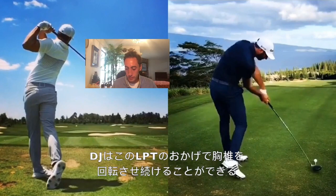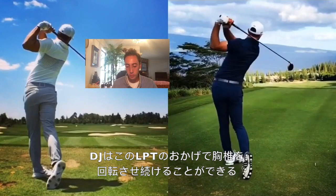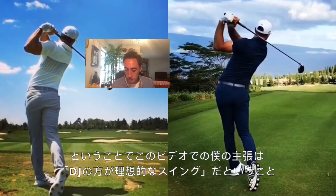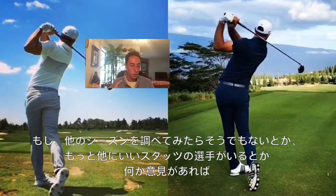And then from here, because he's stayed in LPT longer, now he's able to release his mid-spine, the thoracic, through the shot and get a little bit less stalled out, and as well, I think relieve some pressure off the lumbar spine more effectively than someone like Koepka. So, in review, my claim is that Dustin Johnson has a more optimal golf swing. I would say his mechanics prove that in this analysis we just did, as well as his statistics proved it in 2018.